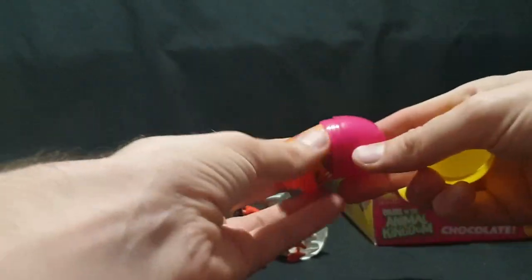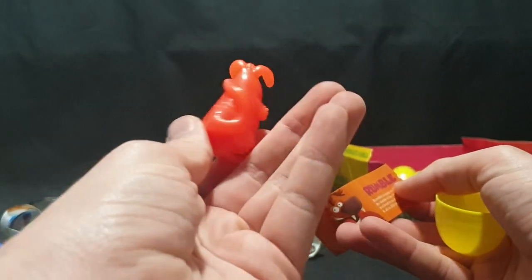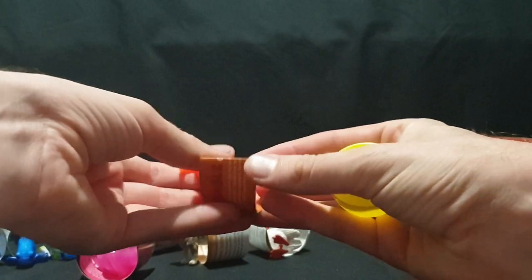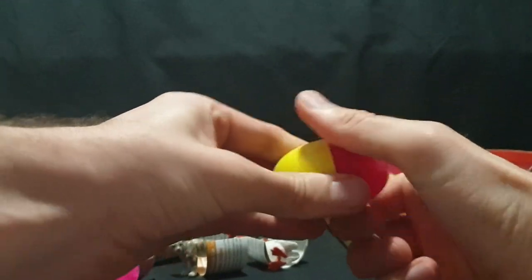Next up, we have a rumble. Now, based on this also being a glittery sort of full color one, I'm assuming that's what all of them are for this one. Or there's just two special variants, and I've managed to get them. 12 left to go. Let's continue.